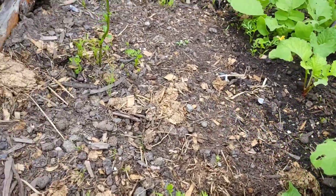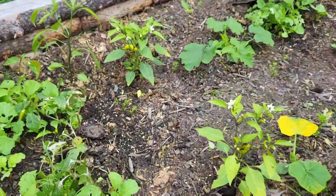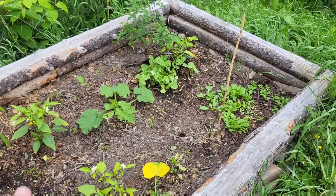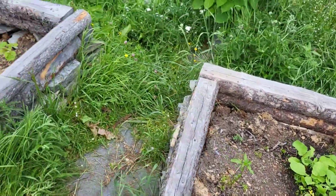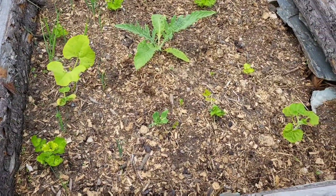some onions. So mixed bag in this bed for sure, just because of things are not doing well. We'll see what else I can produce there. This is the bed of the mouse.